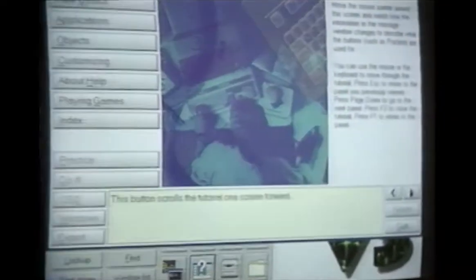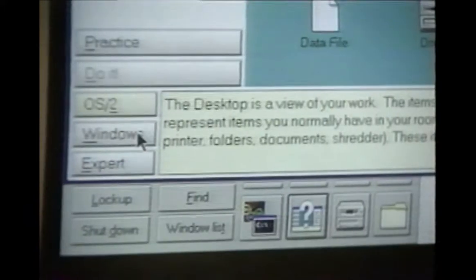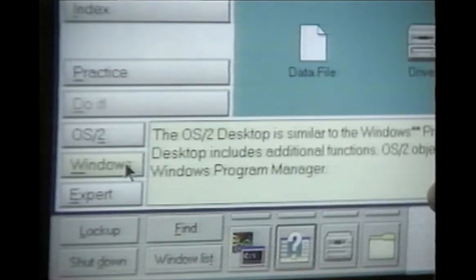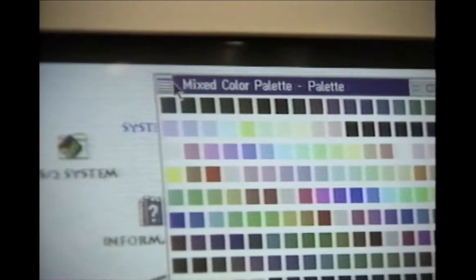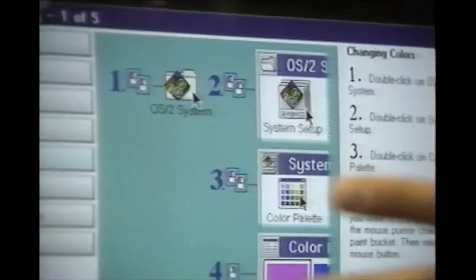Now, this is one of the very first things I'll show a new OS2 user, or maybe somebody that's considering OS2. The new tutorial in OS2 version 3 allows me, as a Windows user, to learn things like OS2 basics. If I'm in the tutorial, I can say, this verbiage doesn't seem right to me. I click on the Windows icon and it says the OS2 desktop is similar to the Windows Program Manager. If I wanted to go into something like customizing, as I read the text, I say, I'd really like to do this. You click on Do It. OS2 will launch whatever program was referred to in the tutorial, bring it up on the screen, and I can actually do it hands-on. When I'm done, I go back to Return and go on with the tutorial.